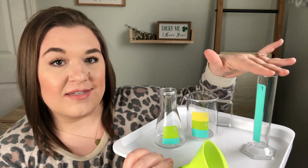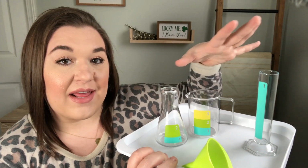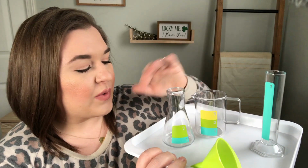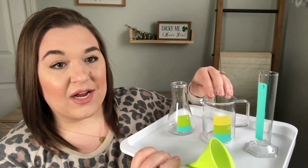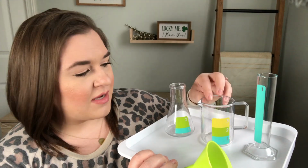So as you can see, this beaker here is 1, and then this one here has 1 and 2. So when you pour the contents from here into here, despite this looking larger, you can see that that's not the case. And then this third one here you can see is for 3 parts of liquid.